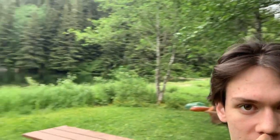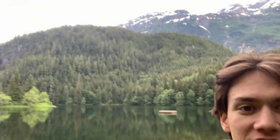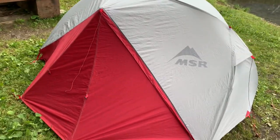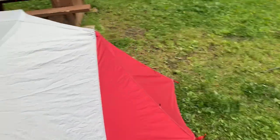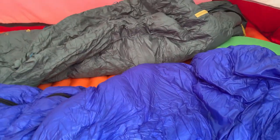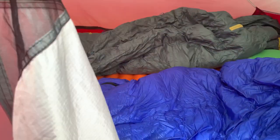This is it for the night. Not a bad view. Thanks to Lucas. The tent is set up. This is our little setup for the night. It's not a one handed job, I guess. There's the setup. My pad takes up most of the tent, but it's all right.